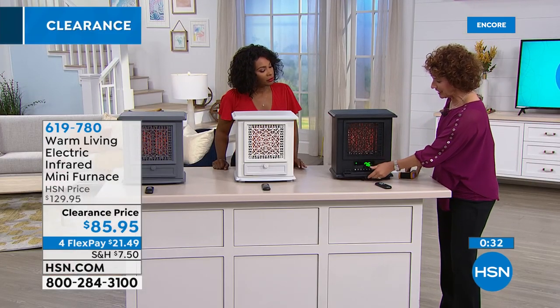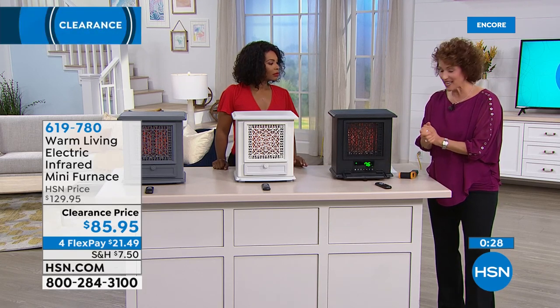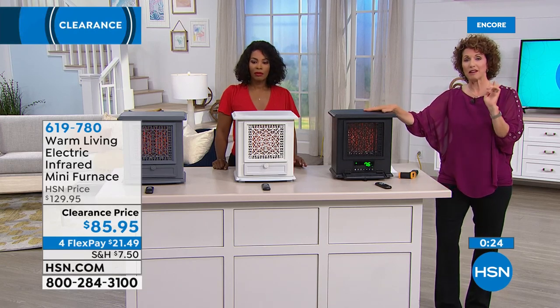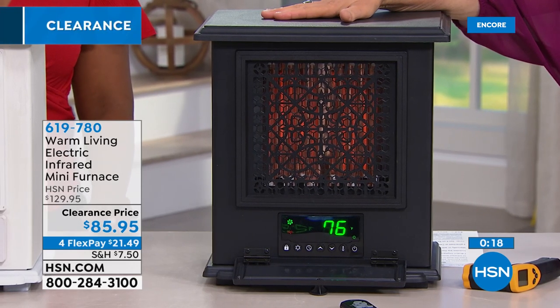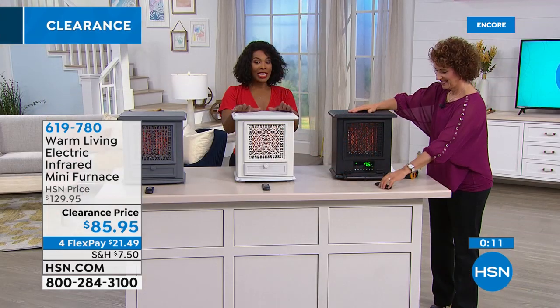You have the ability to have it turn on. And let me tell you, zone heating is where it's at, because in the wintertime I put this on about 30 minutes before bed. I start getting ready for bed, I brush my teeth, and when I come in, I have it on high, and then I bring it down to low, and I am so comfortable all night long. It's fantastic. I love that we have it for you, and it's on clearance. Go ahead and pick yours up.